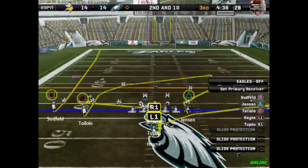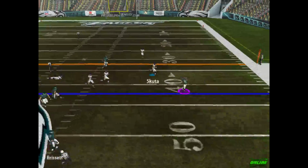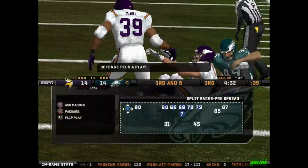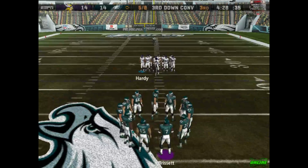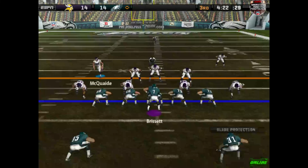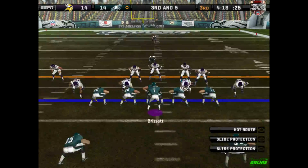Out of the I formation. Let's turn it up. He hands it off. Great fake on the run. Number 55 is there on the stop at the 37. Number 7 completes the pass for a 5-yard gain on second down. Third down play upcoming to convert. They have to get it to the 32. Press coverage on the outside. The defense has had difficulty stopping them on third down.